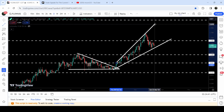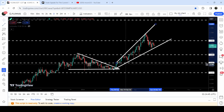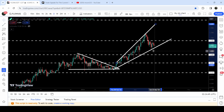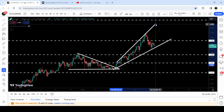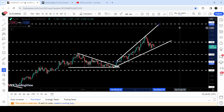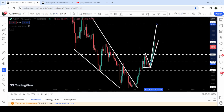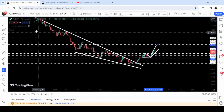Whenever it is bouncing from the support of this rising broadening wedge pattern, it is also forming higher highs and higher lows. And this time it is again moving at the support, and soon if it moves up and forms another higher high, then it can move somewhere here to this long-term resistance that we have here at $2.30. And in today's video, we will analyze this move, and I would also like to show you once again this huge breakout from this very, very big falling wedge pattern.